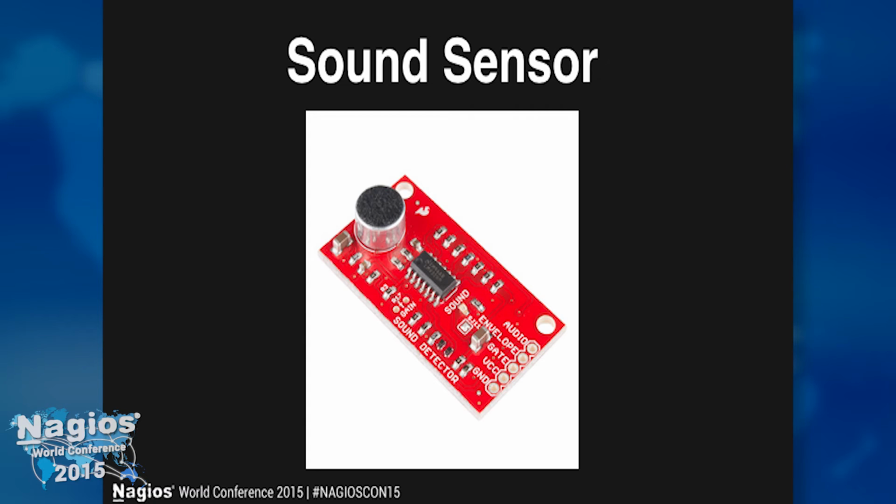And this is a sound sensor, and I actually find it pretty interesting how much noise pollution we endure day to day. We kind of get used to it and we adapt, but we don't realize the potential damage it can do to our ears. So an interesting project is you could gather how much noise pollution there is and graph that and create reports of that and see which parts of your day are the noisiest and what kind of potential damage it's doing to your ears.